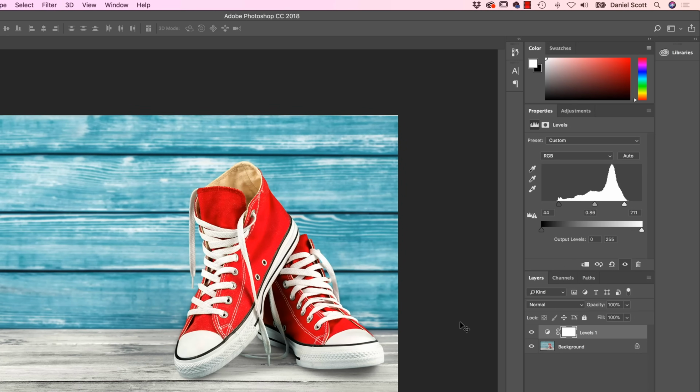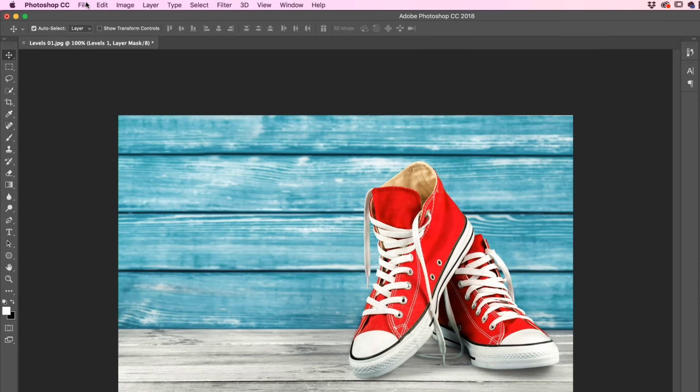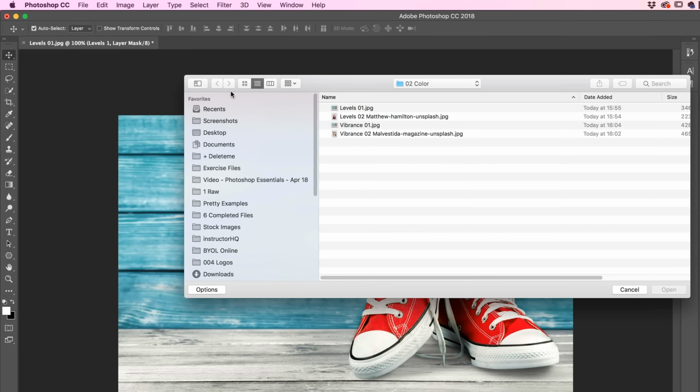It's very quick, it's very easy. What you're going to do now is a little exercise. Go to File, go to Open, and there's one in there called Levels 2.